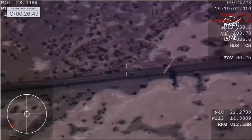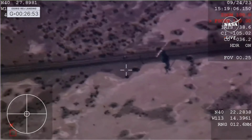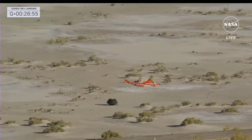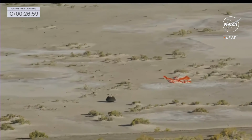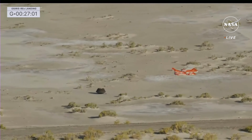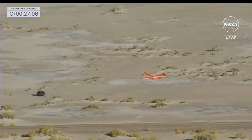The main goal, as I said, for today is to get that sample canister on a nitrogen purge. That is to maintain its pristine nature. And we have visual once again from one of our helicopters here orbiting around the landing location. You can see our SRC at the bottom left of your screen and its parachute that helped us get the last leg of the journey down.